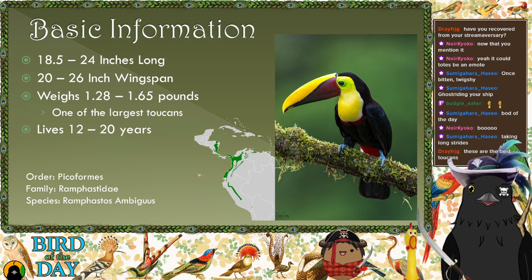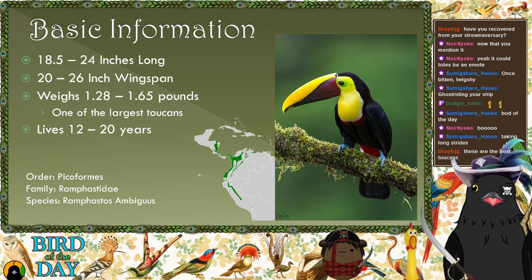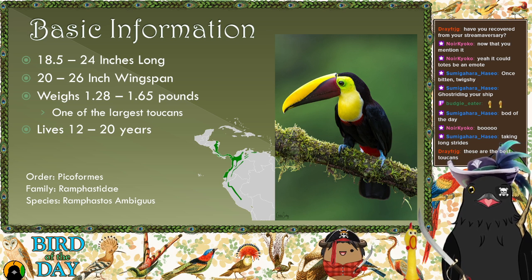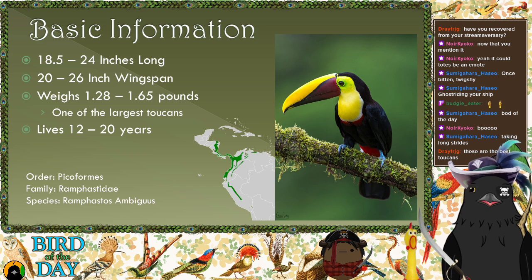So, how big are these birds? Well, they're 18.5 to 24 inches long, but let's be honest, a good quarter of that is just their beak. It's just a long, big beak, kind of the defining characteristic of a toucan. They've got a 20 to 26 inch wingspan, so pretty decent. Their weight is about 1.28 to 1.65 pounds, so they're over a pound, which for a bird is not many birds are over a pound. This actually makes them one of the largest toucans. They're not the largest, but they're up there, bigger than most toucans.